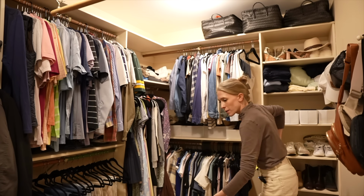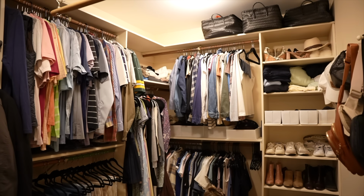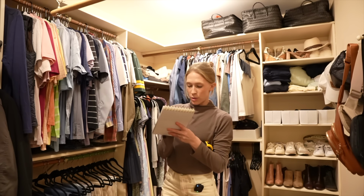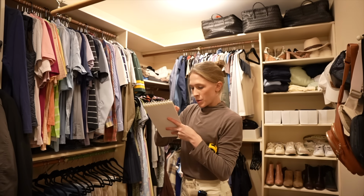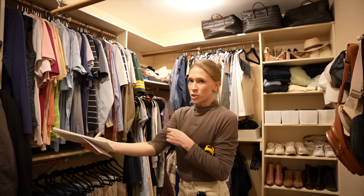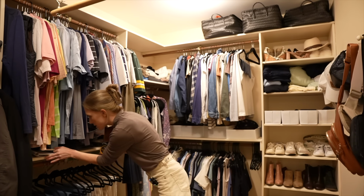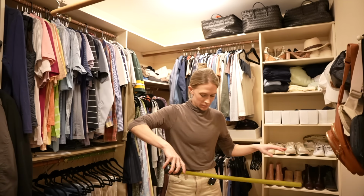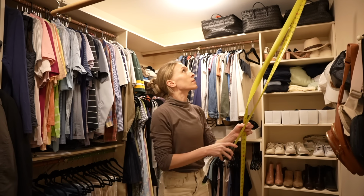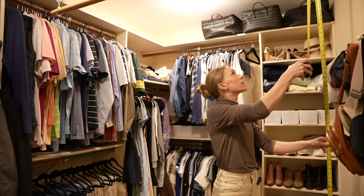And then we'll take, and this is 126. Okay, so that measurement is 126. I like to just write my measurements in inches. We'll do ceiling height. 96.